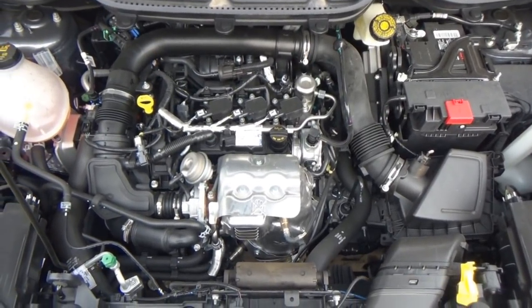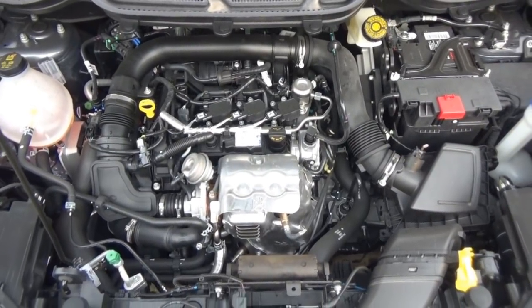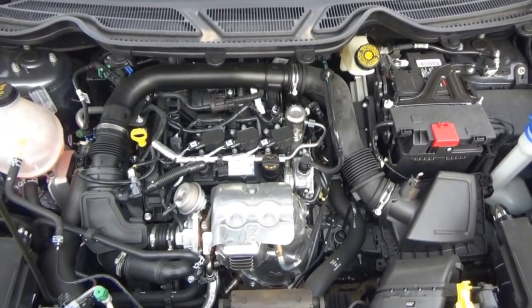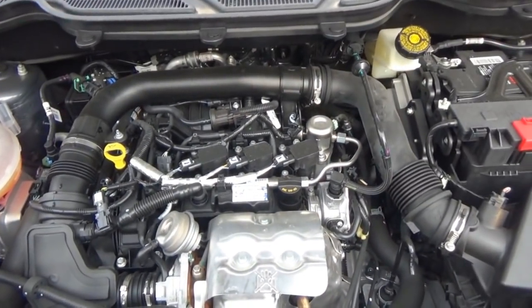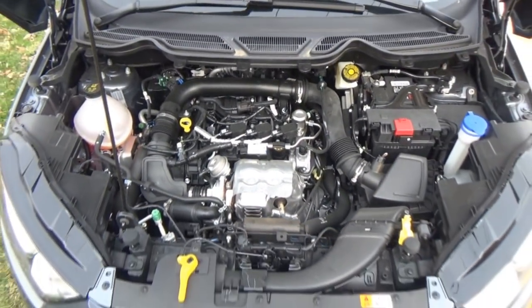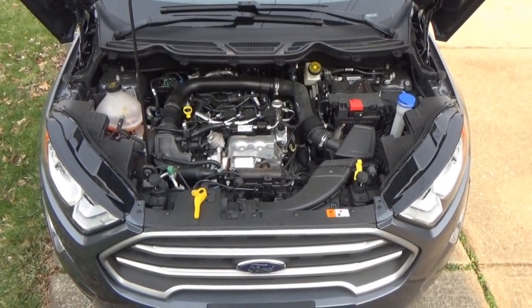I know if it didn't have a turbo on it, it probably wouldn't be as much of a performer as it is, but hey, 1, 2, and 3. They get the job done. I'm very surprised. Look at how small the oil cap is. It's like the engine's tiny. Very interesting setup. So yeah, 1-liter 3-cylinder engine, and we'll obviously get more into that here in a bit.